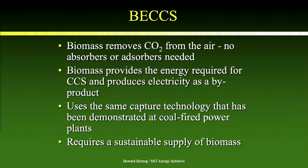how this works. We've done some modeling here at MIT using the EPPA model from our Joint Program on the Science and Policy of Climate Change, and I've been working with them, and we're going to put out a paper. We looked at all the technical and economic aspects of the entire chain, from the land acquisition to the biomass growth and transportation, through the biomass conversion to electricity, to the carbon capture and storage, and we've also included emissions associated with land use change, both direct and indirect emissions.